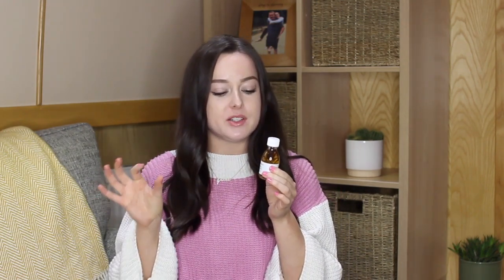Number 12 is a Susanne Kaufmann oil bath for the senses. And I love the bottle for this. It's basically got, I was going to say tree, but that's not the right word. It's got this little tiny plant thing growing inside it, and it just looks really natural and pretty. I don't think I've used any of this yet myself, but I am intrigued to use it.